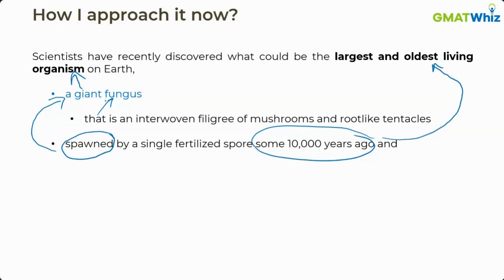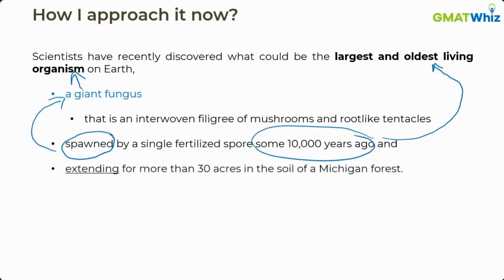The sentence is talking about something that is the oldest living organism, and this part of the sentence is about something that was spawned by a single fertilized spore some 10,000 years ago. So if I relate the meaning, it becomes very clear that spawned is talking about the giant fungus itself. The giant fungus was spawned by a single fertilized spore some 10,000 years ago "and extending for more than 30 acres in the soil of a Michigan forest." So this extending is basically parallel with spawned, and it is also talking about the same fungus.